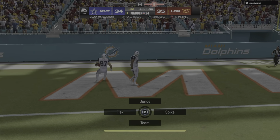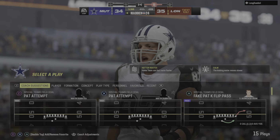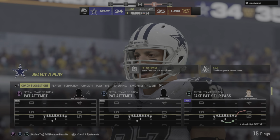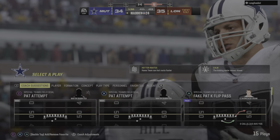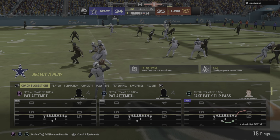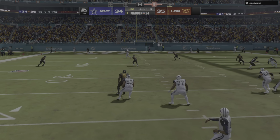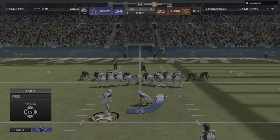This is caught. Touchdown, Cowboys! Rob Gronkowski, his second touchdown of the afternoon. And the Cowboys are an extra point away from tying this game here in the final minutes. Well, the hard part's done. Now they just need to split the posts and tie it up, but then their defense is going to have to hold up to send it to overtime.